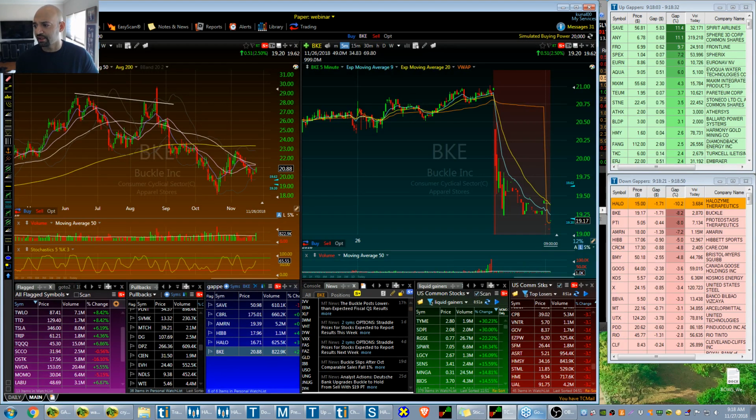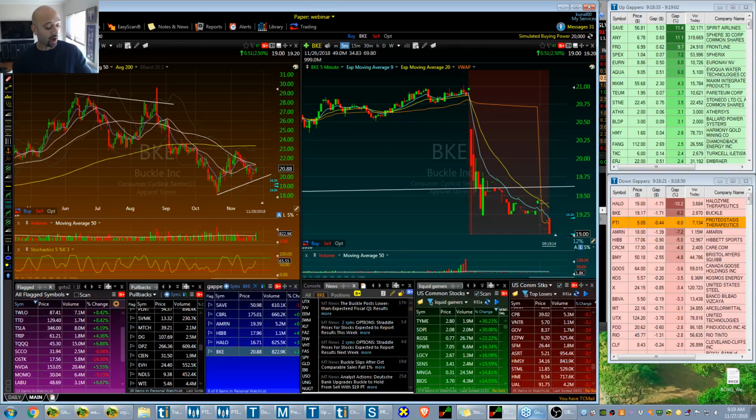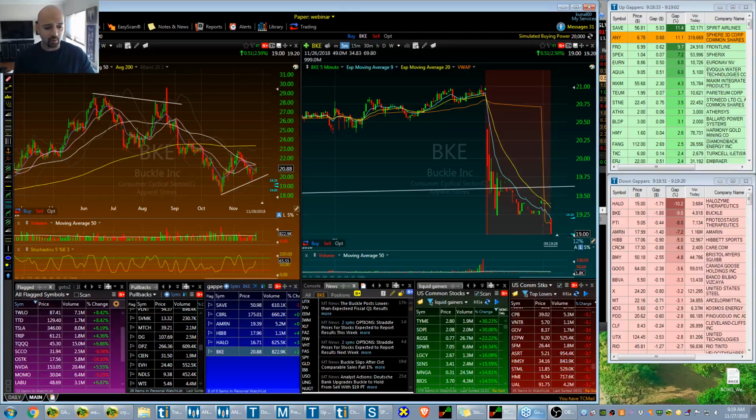The Buckle's getting dusted on earnings. This is everyone's favorite clothing store. This is where you get your Ed Hardy shirts and stuff like that. This one's already breaking out of this bear flag over here. And you can see you've got a nice easygoing trender over here so far, pre-market. I like this one to the short side. We'll watch this one for an ORB. This one actually moves pretty quick too, float-wise. It's not too gigantic, so I think we'll have a little bit of upside on that one also.